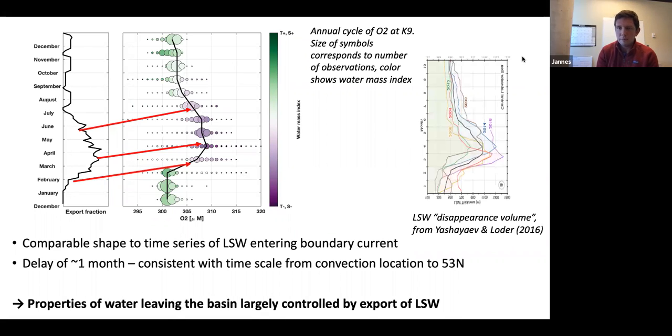And then one more thing to compare to, again using another one of Igor Yashayaev's figures. I had to mirror this several times to make it comparable, so the text doesn't make any sense on it, but just to compare the time series again. This essentially measures the same thing as our export fraction on the left from floats, but from a different method, using the layer thickness in the interior of the basin to see how much Labrador Sea Water is exported, and it matches pretty well between these two time series.